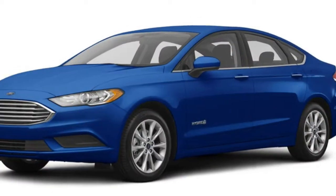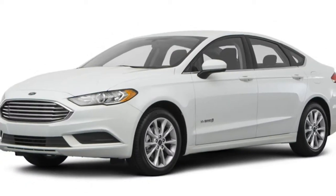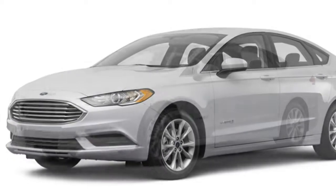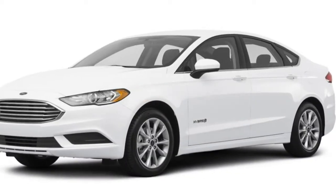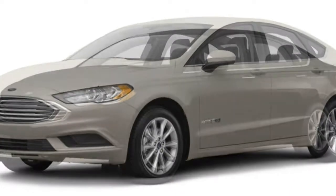In brake testing, the Ford Fusion Hybrid stopped from 60 miles per hour in 123 feet, about average for its class. The government gave the Fusion Hybrid 5 out of 5 stars for overall crash protection, with 5 stars for total frontal protection and 4 stars for total side impact protection.